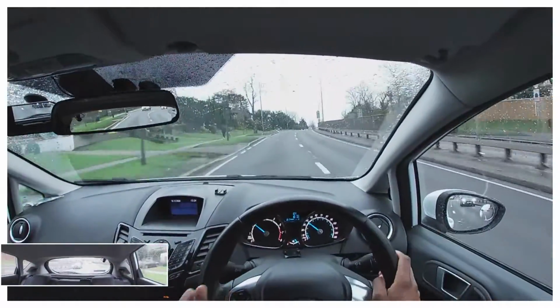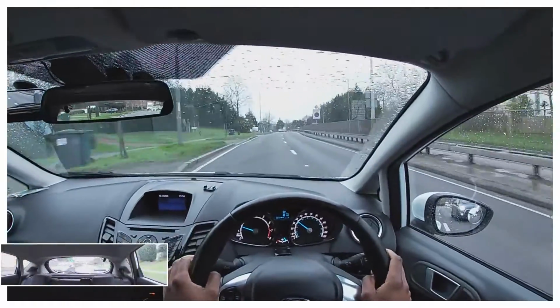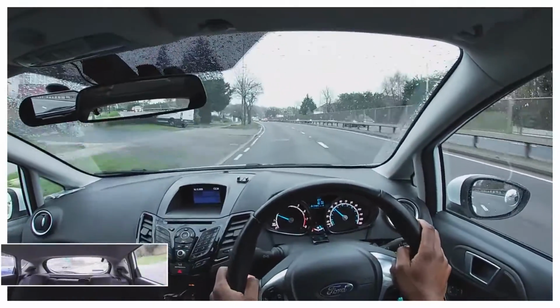So that exit, that lane forces you to exit on the right lane as you come off onto the dual carriageway, but you need to move over to the left when it's safe to do so. You don't want to keep driving on the right lane if you're not overtaking anybody.